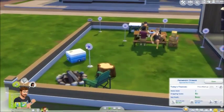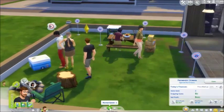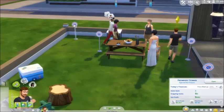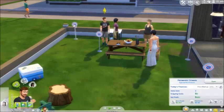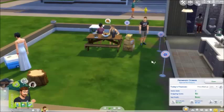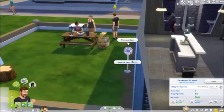Kidding. Alright. No, we're not gonna restock. We're gonna remove. There we go. Is anyone else ready to buy? Alright, oh, here you go. Remove the sign. You gonna do that? Alright, he's doing it. Remove that sign. Looks like she's ready to buy. Sort of. Remove that sign.